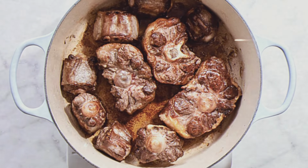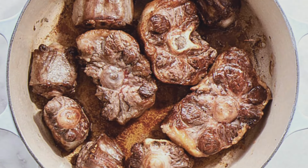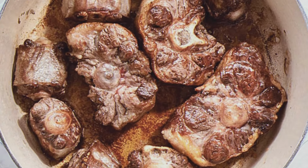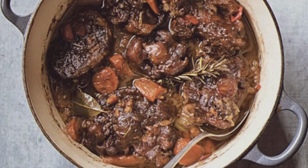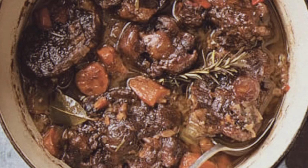Baked oxtail reminds us that good food was never about status. It was about skill, patience, and love simmered into every drop of sauce. What was once poor man's fare has rightfully become a dish fit for kings.